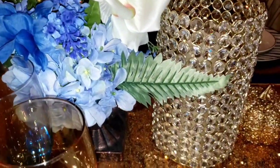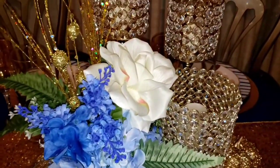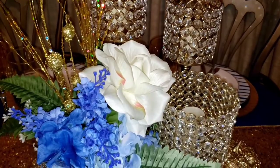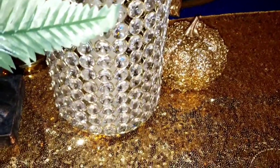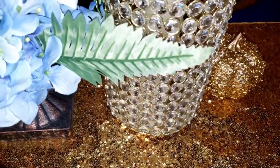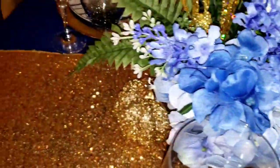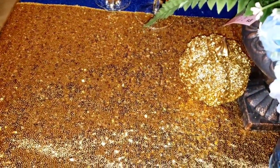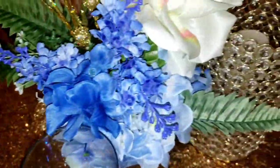For my centerpiece, I use this floral arrangement, and this I purchased from the Dollar General. I changed out the flowers for these blue flowers. I use this bling crystal vase and candle holder. Added the beaded gold pumpkins on both sides.